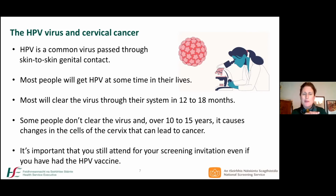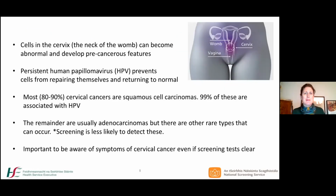Now, it's really important, we've got a few questions on this. Even if you've had HPV vaccination, it's still important to attend for screening, because you've been vaccinated against some types of HPV, but you might still have other types of HPV that could cause your cells to become abnormal. These cells on the neck of the womb can become abnormal and develop precancerous features. That's because persistent HPV infection stops the cells from repairing themselves. Cells change all the time in our bodies. They repair, they change, they become abnormal, and then they repair. It's the HPV infection that stops that happening.